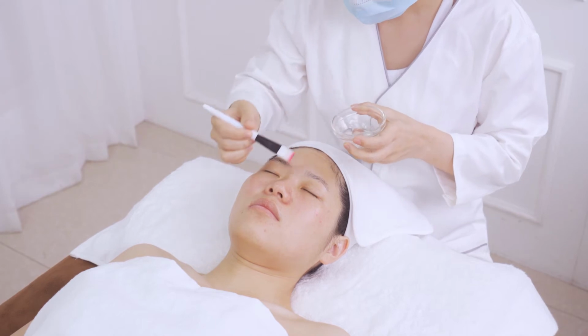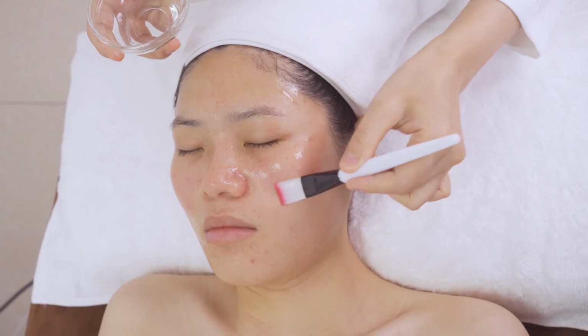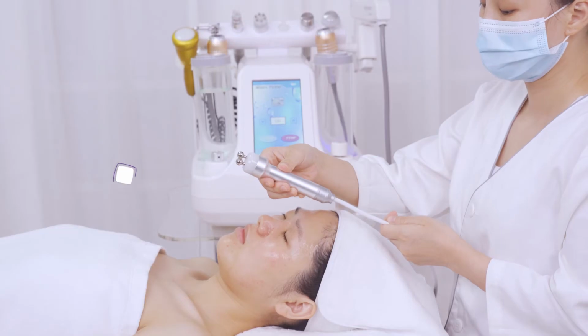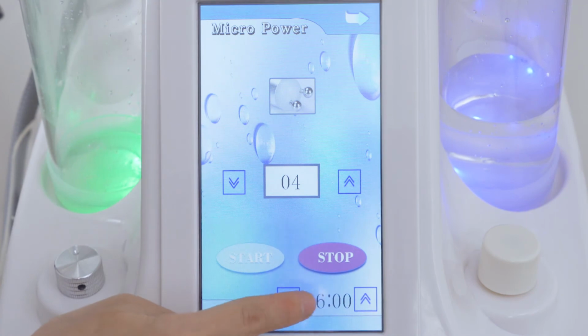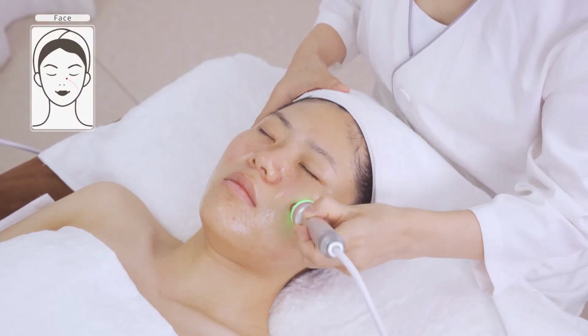Apply essence evenly all over the face. Bio microcurrent facelift. Microcurrent can help lift skin such as around cheeks and corners of the eyes and improve sagging and loose skin. Stroke from the jawline to the cheek 3 times.